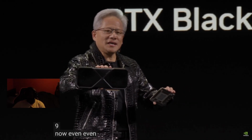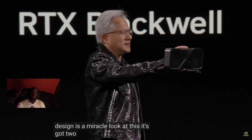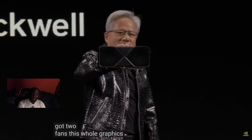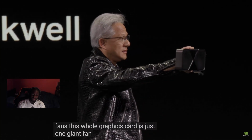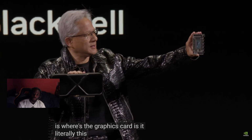He's getting emotional. Now, he is really proud of his work, man. Even the mechanical design is a miracle. Look at this, it's got 2 fans. This whole graphics card is just one giant fan. You know, so the question is, where's the graphics card? It's literally this big. Wow.